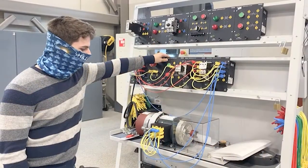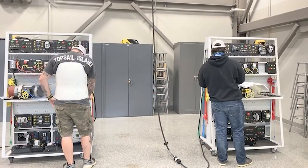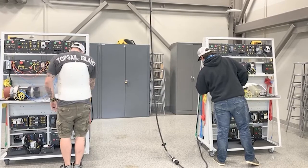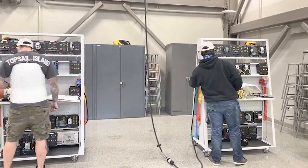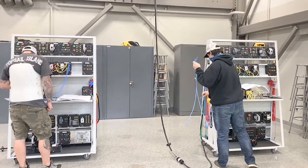In this program, we use a hands-on approach to learning advanced manufacturing. We utilize the components that you see every day in manufacturing to train our students on. We have equipment such as CNC mills, CNC lathes, 3D printers, robotic arms.